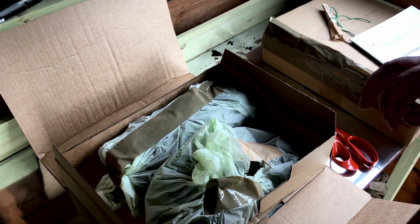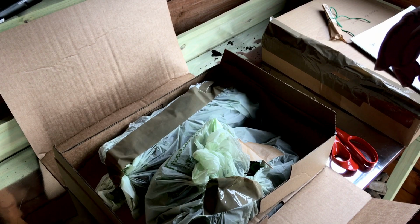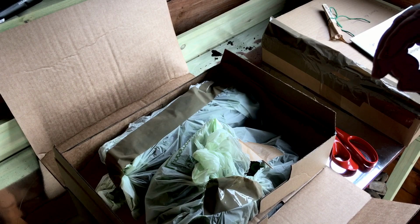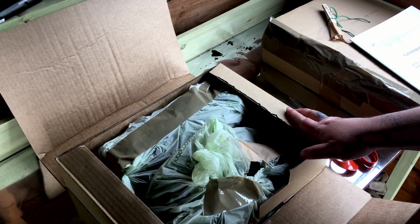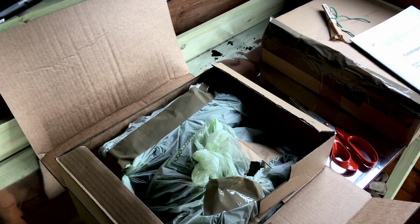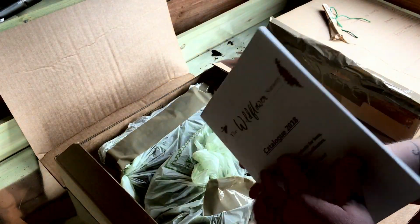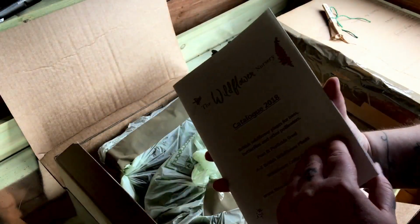If you can hear footsteps on the shed roof, there's two wood pigeons having a bit of a dance, so I apologise for that. So I'm going to open up the first box of flowers that I got from the Wildflower nursery. There's a lady called Lindsay who runs this company in Pembrokeshire.